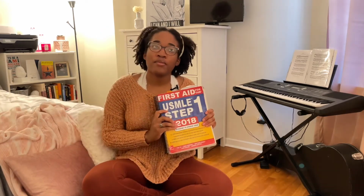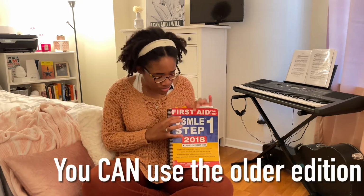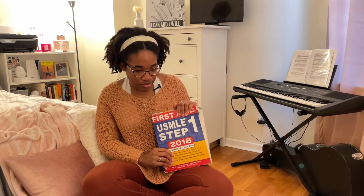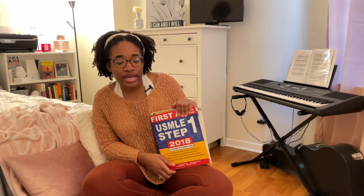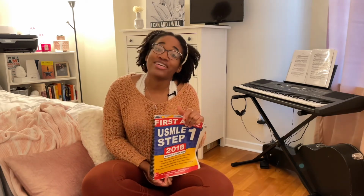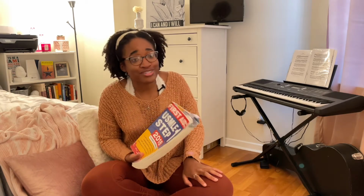I would also say when you're getting used copies, don't knock old editions. I got this copy of First Aid in my first year of medical school. There was an upperclassman who had already taken her Step 1 and she didn't need this anymore. So she gave it to me for free and I used it all the way from first year up to my dedicated period for Step 1. And I took the test this year, so 2021. And this is the book I used, even though it was from 2018. I know it's recommended to get the most recent copy. That way you can study from it and have what's relevant to that test. But I used this old edition and I did really well on my steps. So I would definitely say don't knock old editions.